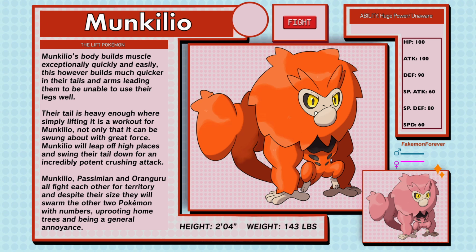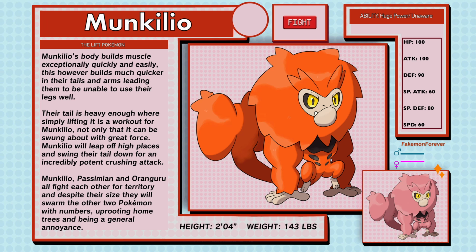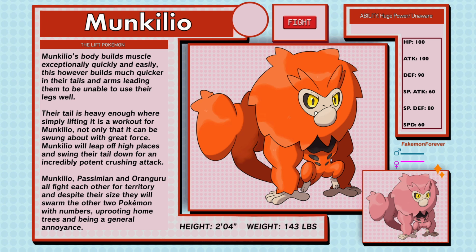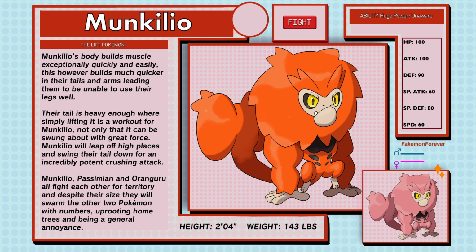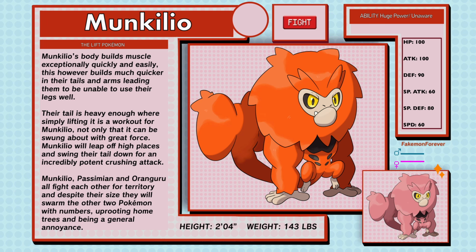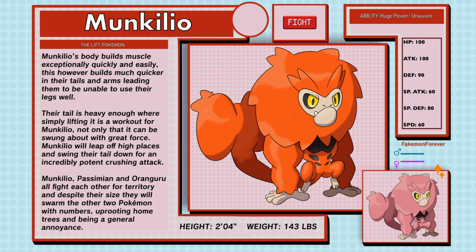Munkilio, the lift Pokemon, a fighting type. Munkilio's body builds muscle exceptionally quickly and easily. This however builds much quicker in their tails and arms, leading them to be unable to use their legs well. Their tail is heavy enough where simply lifting it is a workout for Munkilio. Not only that, it can be swung around with great force. Munkilio will leap off high places and swing their tail down for an incredibly potent crushing attack.